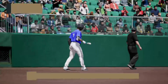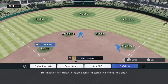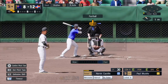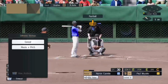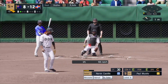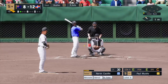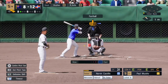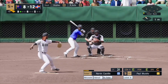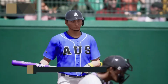Australia has got it. Now at the plate, Paul Murphy. They're doing a good job of building momentum here. Tries to get the runner on first. The batter is thanking his lucky stars on that one. Connects.